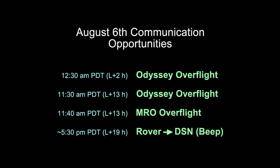So what I'm going to talk to you about first is those communications opportunities that occur right after landing and what we expect to see during those opportunities. So if we start with the first slide, and I have to show view graphs because I'm an engineer, I guess, here's what we expect to see in terms of communications opportunities on August the 6th, clearly after we land late at night on the 5th.